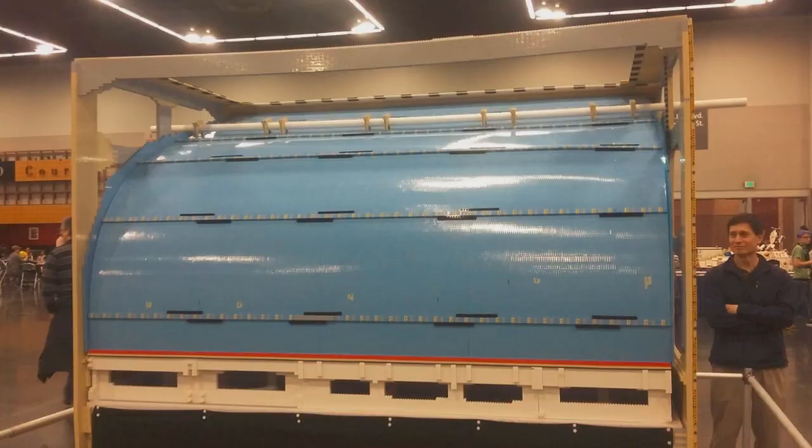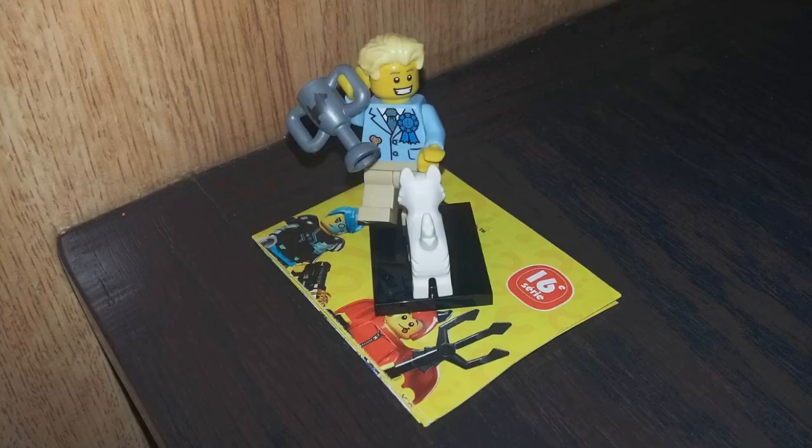They were also giving away Series 16 minifigures at the door, so after the convention I went and got dinner, opened this up, and I ended up with a kind of dog show award winner of some kind. He wouldn't be my first choice, but I suppose he's alright.